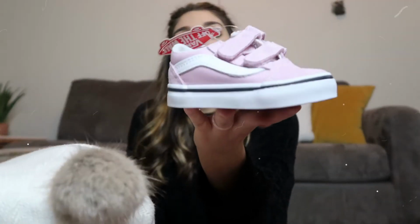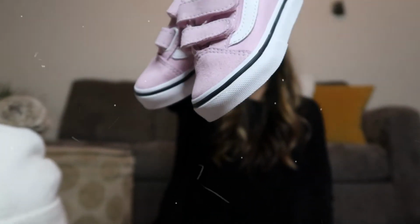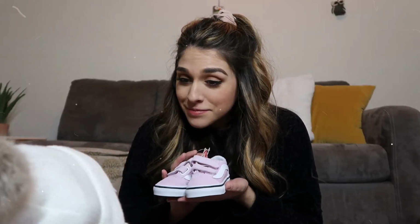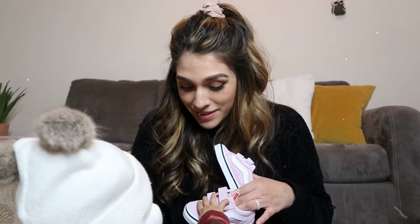I can't tell. Okay, so this next little gift is also from my sister Stephanie, and she got her the cutest little shoes ever. I really wanted these for Penelope, and I'm so glad that she got them for her. I just cannot wait for her to be able to wear these and the ones that my sister Cynthia got for her, which are the yellow ones. I love baby Vans. How cute are they? They are seriously so cute. Oh my gosh. Do you like them? Yeah? You want to put one of these on? Yeah? They don't fit you though, baby.